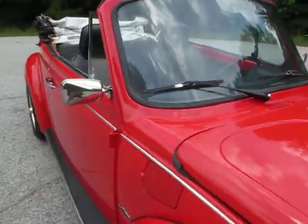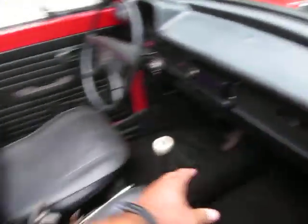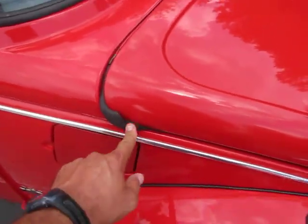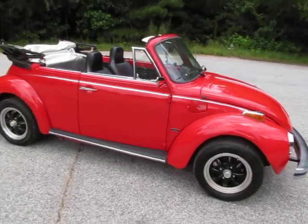Always make sure that I pop my glove box back there. Oops, I think I squished a little bit of weather stripping there, and I'll fix that here in just a minute. It's got brand new weather stripping on it since the paint job. So there you go.